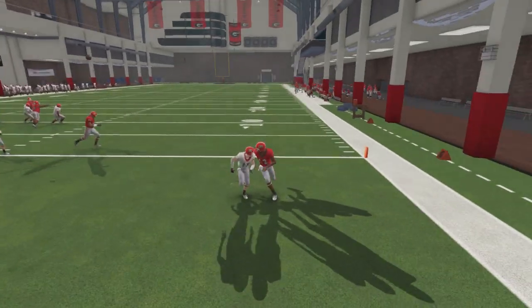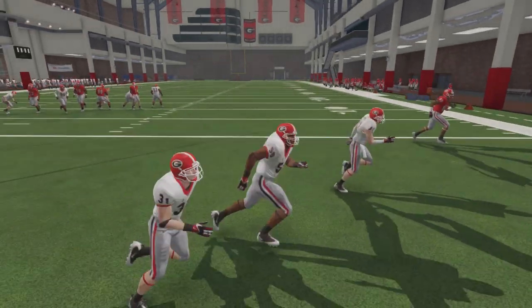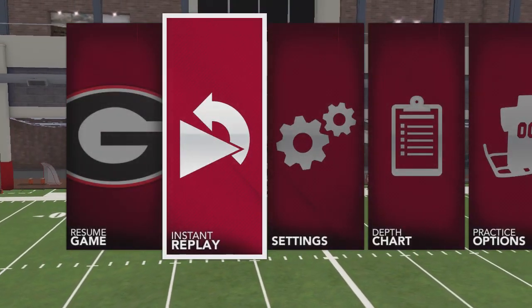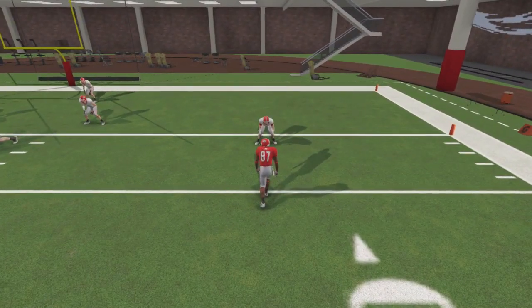I mean, there's nothing he could do. The only thing he could do is put his hands up, and that didn't even work. I mean, just excellent play right here. Let's go back to that. I want to look at the right side as well. Is that Lambert again?